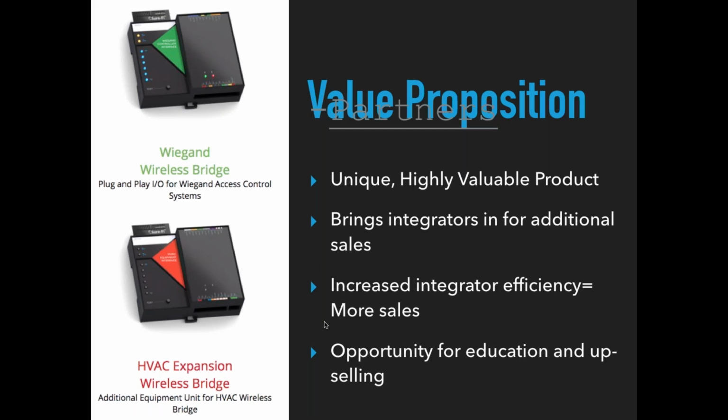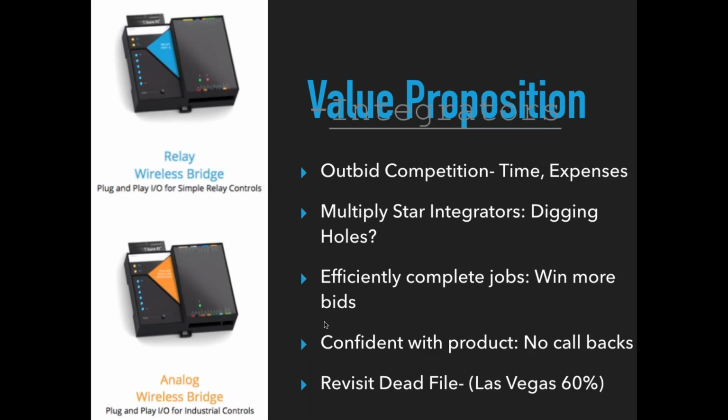And that is some of that value proposition. Also, there's a lot of education and information about that. For our integrators, like I said, we talked about outbidding the competition, both time and expense. We talked about this a little bit already, but you've got these star integrators that are digging holes, and maybe that's you, or maybe that's the people in your company. We're using people who are very well educated and have this great skill set to be able to set up these systems and to set the parameters on the gate and to run all this great stuff, and we have them digging a hole because that's the way we've always done it. We're wasting their time, and we're missing out on money we could be collecting, because our star integrators are digging holes.